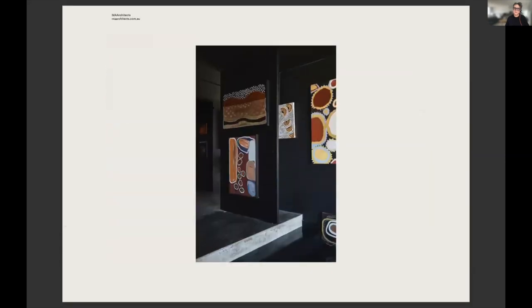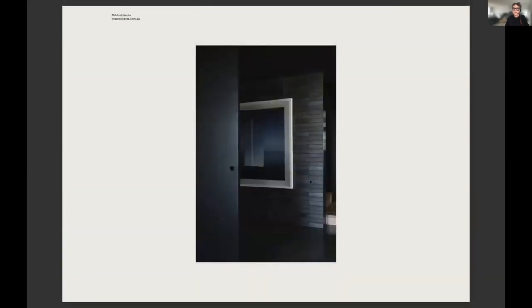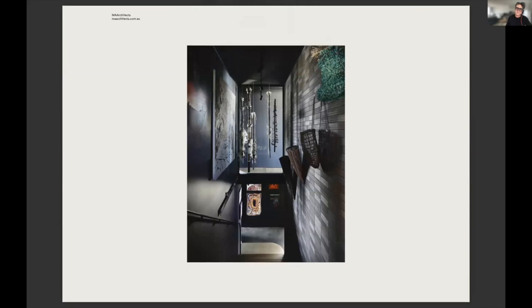These are the doors that take you into that lower guest room, and they're designed as additional hanging space as well. The wall to the stair is tiled in a Japanese tile, and we've selected that so we didn't detract from the black, but because it's got this very fine ribbing on it, it picks up the shadow and light coming from above. The stair is doing many things. It's getting light downstairs, but also is an additional gallery space.